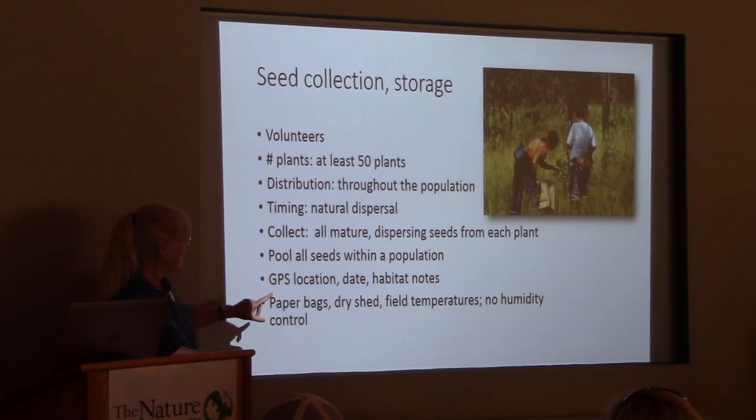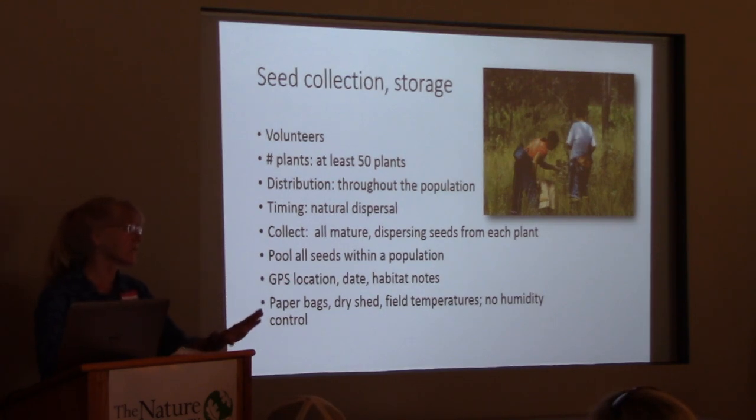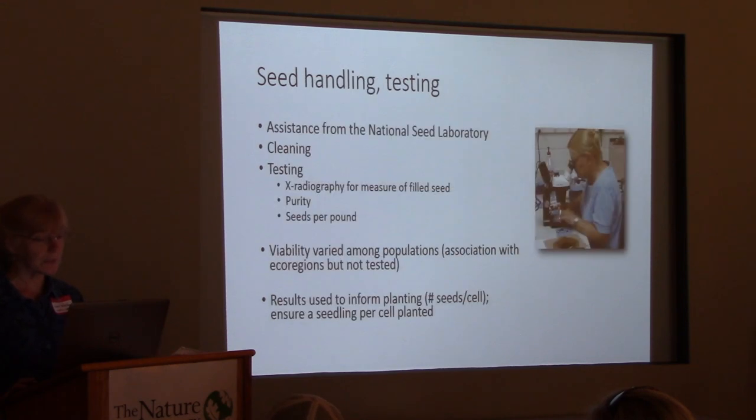We collected some data when we got the plants, like where it came from, the date, and habitat: was it sandhills, was it flatwoods, was it recently burned, what's the burn history, as much as we could accumulate. And we just kept them in paper bags in a dry shed at field temperatures. We had no humidity control. Fortunately, the seeds are pretty tolerant of all that. We had the assistance of the National Seed Lab for cleaning and testing.